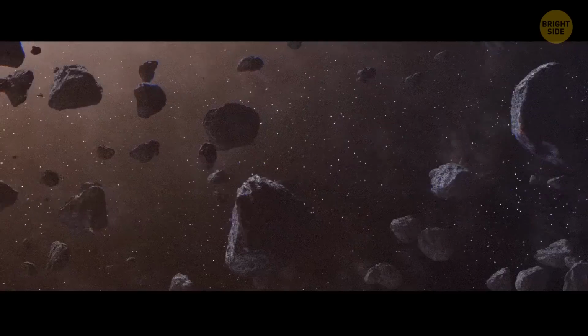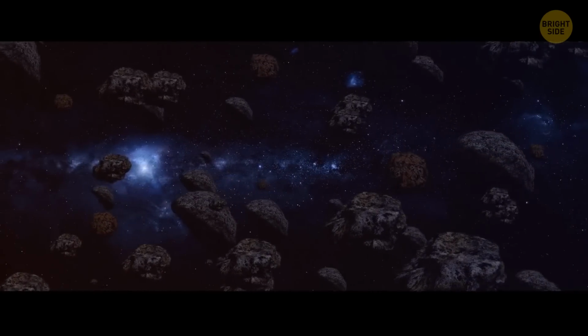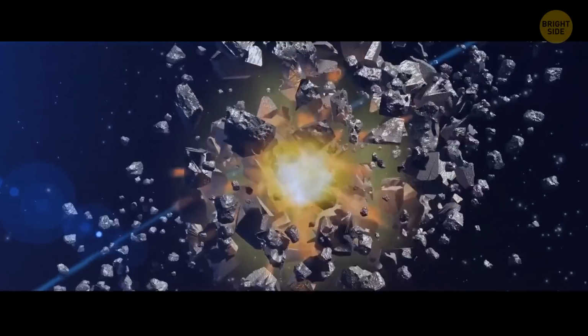It means there might have been a strong collision of two planets or some other space bodies of similar size in that region and relatively recently. So hey, everybody just simmer down.